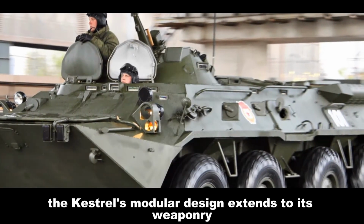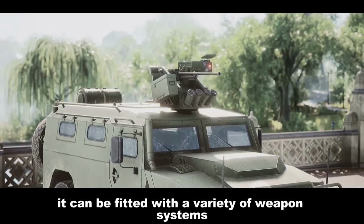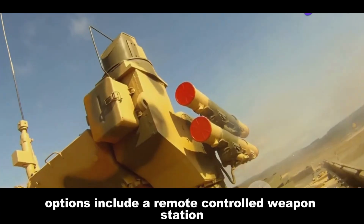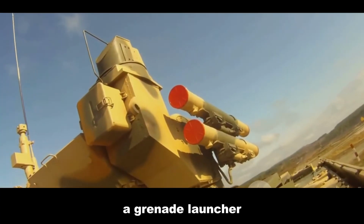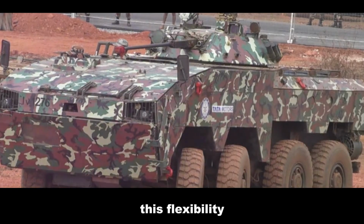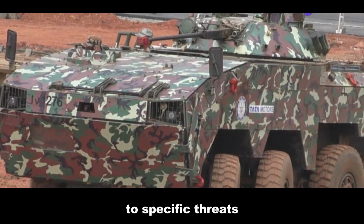The Kestrel's modular design extends to its weaponry. It can be fitted with a variety of weapon systems depending on the mission requirements. Options include a remote-controlled weapon station armed with a heavy machine gun, a grenade launcher, or an anti-tank guided missile system. This flexibility allows commanders to tailor the Kestrel's firepower to specific threats.